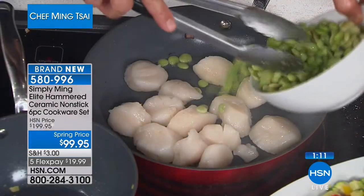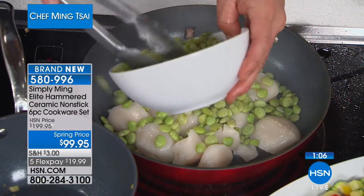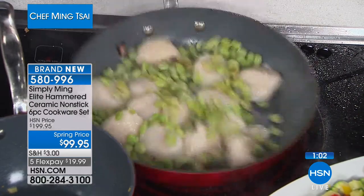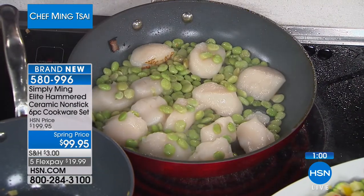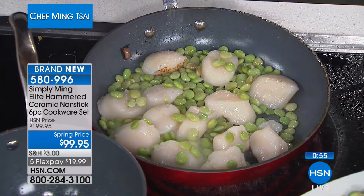That's great. They're making a scallop succotash. So they bought scallops with some beans. I mean, this is the best part about cooking. You grab what you have around. These are fresh, wet scallops. Of course they don't stick. Right, which is crazy. Nothing's gonna stick.